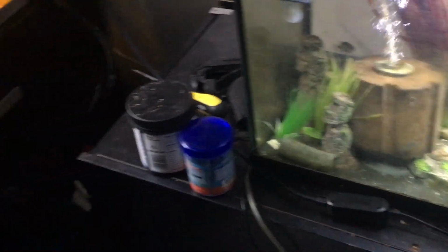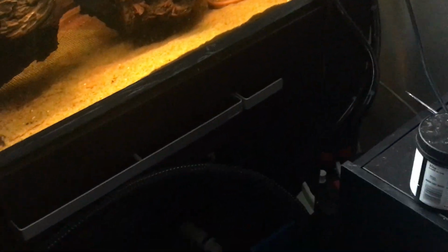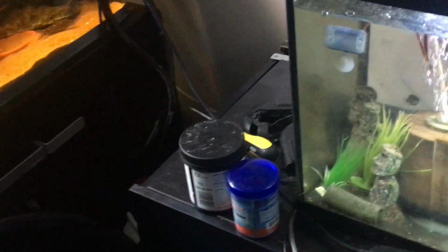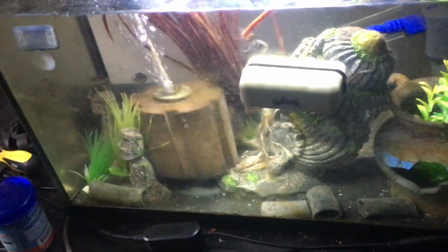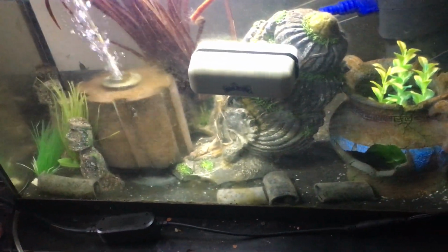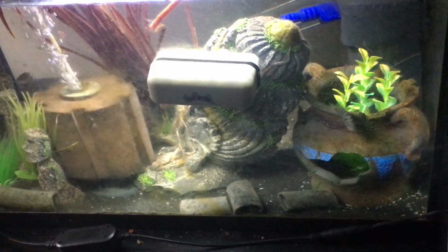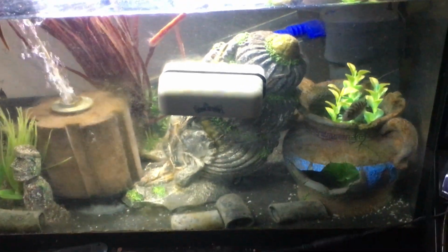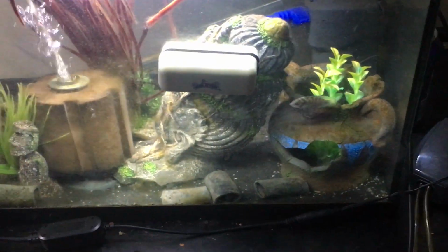I do enjoy keeping fish and all the stuff that goes with it, but the main part for me is spawning them. So yeah, I'm going to get someone to be ordering me some fish very, very soon. So yeah, watch this space for that.